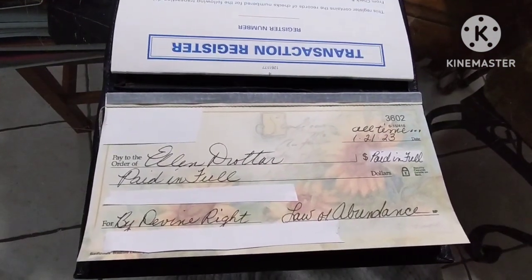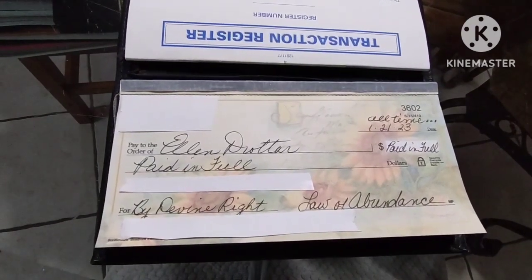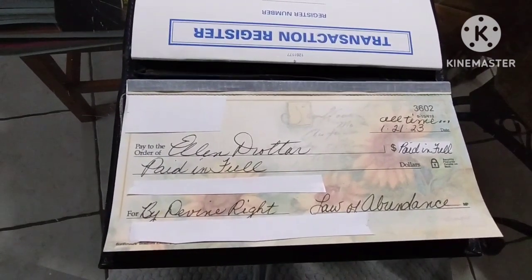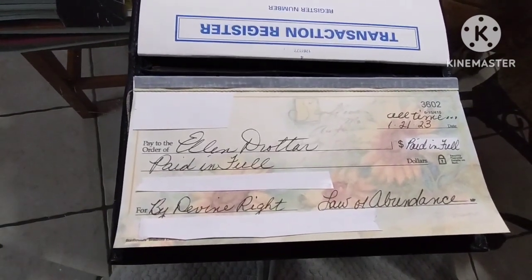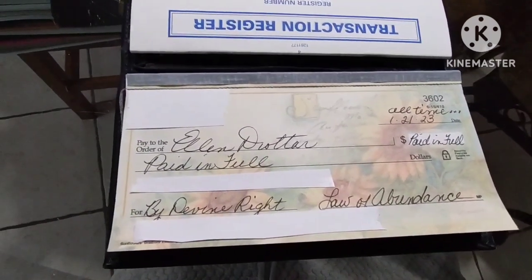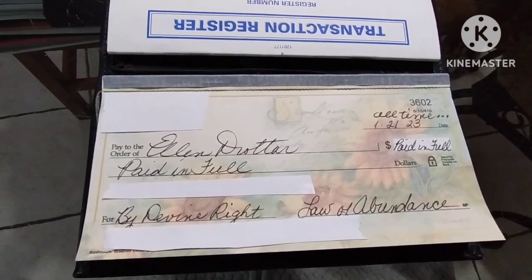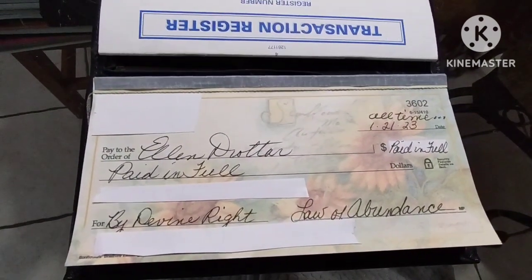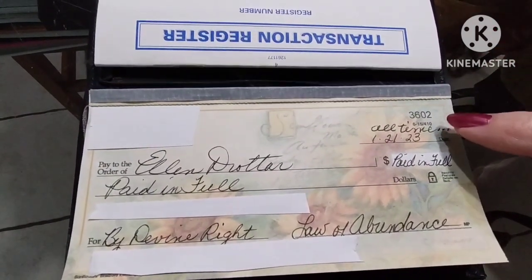Some of you were asking about the law of abundance and writing yourself a check at the beginning of the year. So this needs to be done on the new moon, the first new moon. The new moon gives. The full moon takes away. At least that's what I've heard over the years. So I write one of these to myself every year on the first new moon of the year. You put your name, pay to the order of your name. The amount is paid in full. All time and the date.